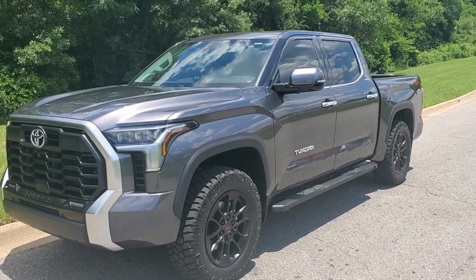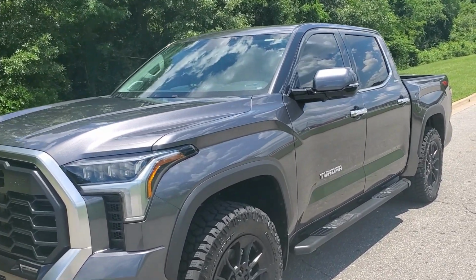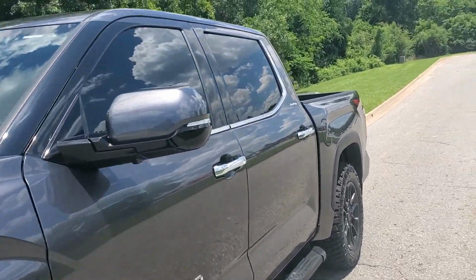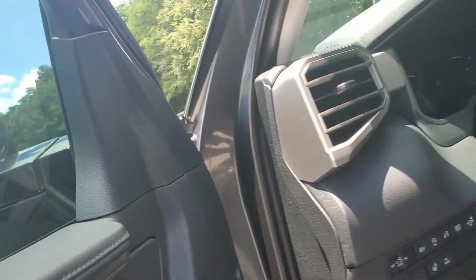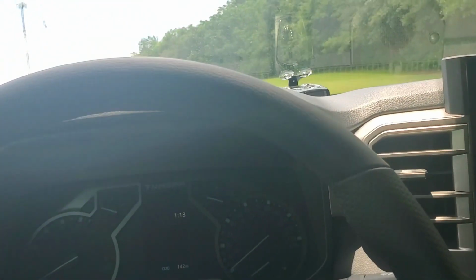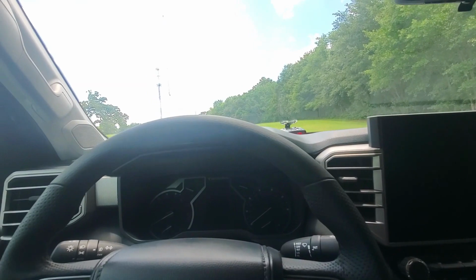And it's kind of the same with these trucks. You get it and you actually fall in love with it. So let's take it on a drive and see what you guys think. I've had it now for about 4 days, and I tell you, it's been a very enjoyable experience. So let's get it cranked up here.